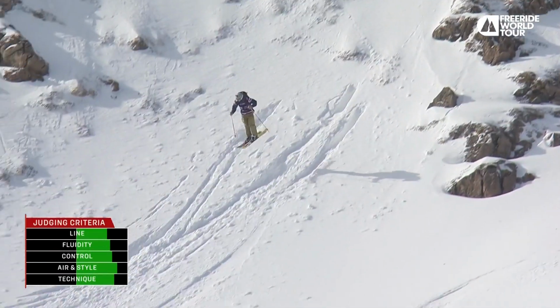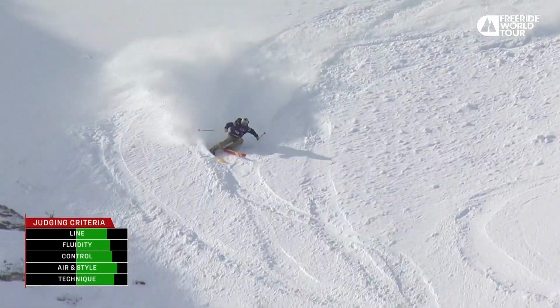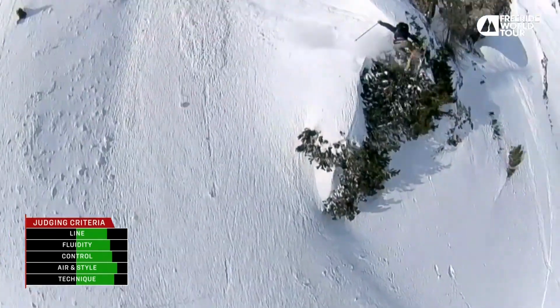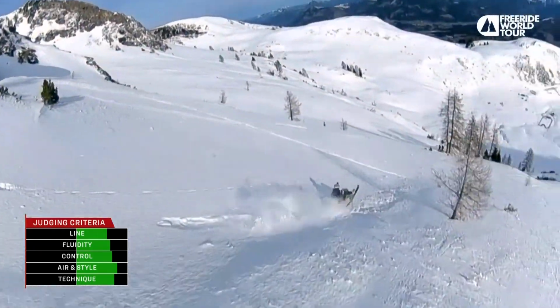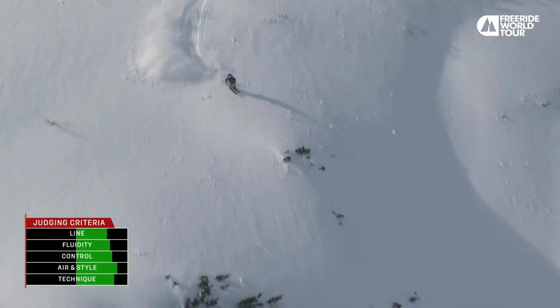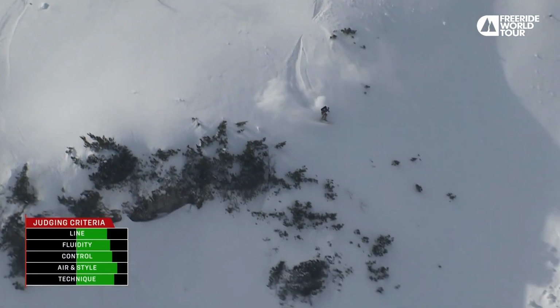You can see him flare his feet out. That flip right into a turn. Look at the technique there. Technique, air, and style just blowing the doors off. Oh, look at the drone shot on that 360. So dope. So very, very similar to run to what Marcus Eder did last year, except Marcus then tried to flat 3 that one.